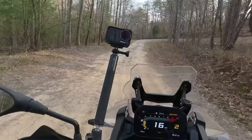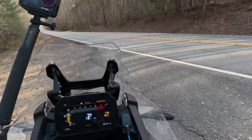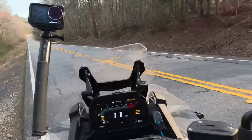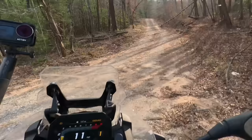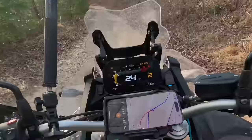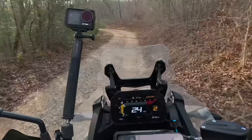Yeah, it's like it's going to be a river crossing or something. How does this make any sense? Yeah, I think you make a right here. Is there a car coming? Yeah. Ooh. This. A little bit loose.